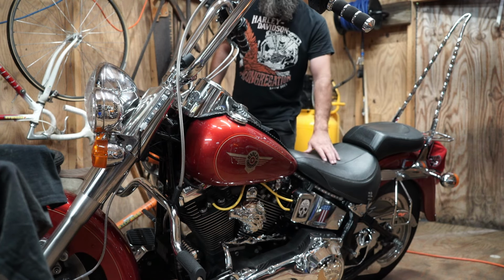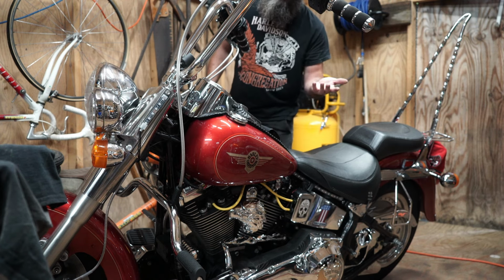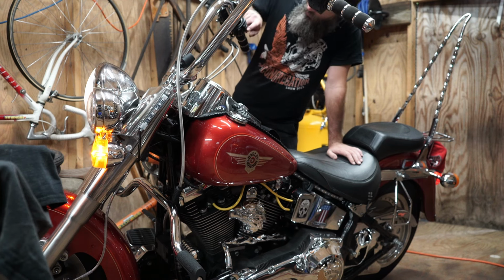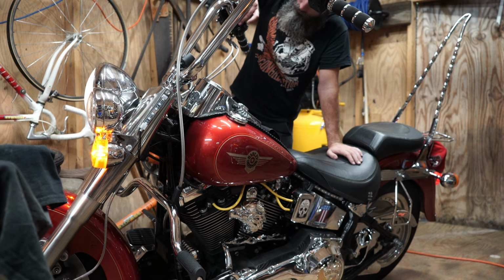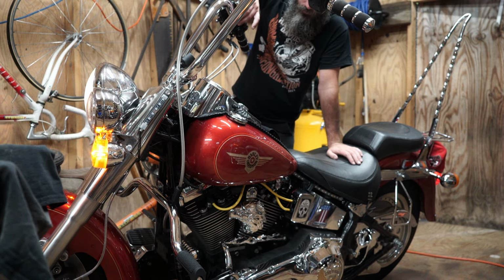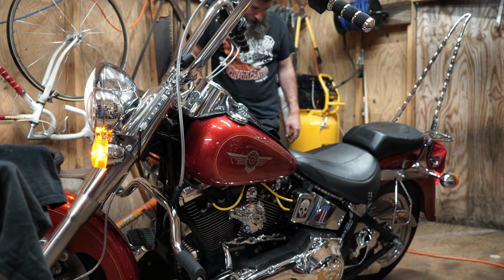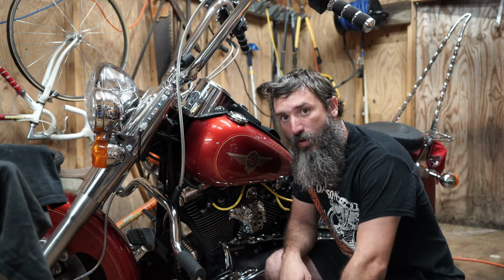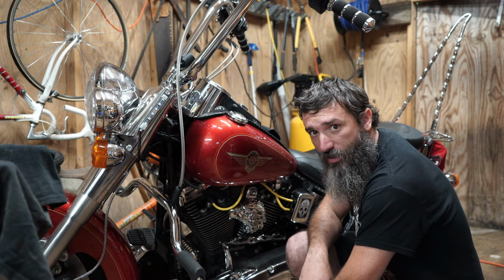So the first place we're going to start is just verifying the complaint. In this case, customer states engine cranks but will not start. So we're going to go ignition on, make sure we're in neutral, run switch in run, and let's spin it over. Some kind of relay clicking underneath the seat there, and the starter never engaged.